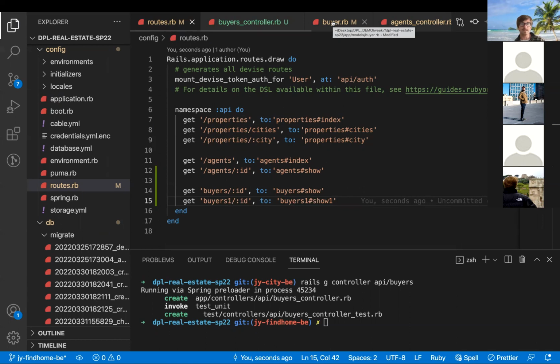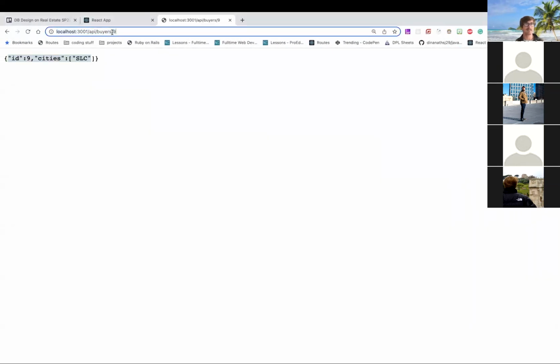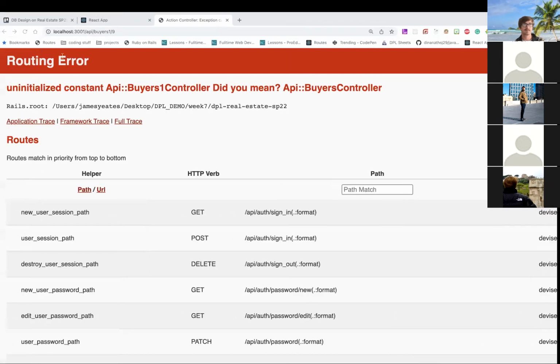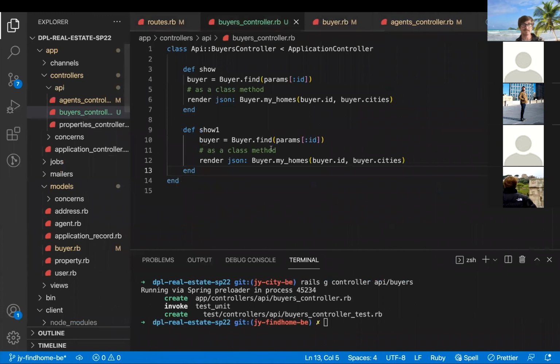So in my buyers controller, I'm going to do my def show one. Let's just have this do the same thing right now, just so you can see. I'm just creating another route. What did I call it? Did I already forget? Buyers one ID. Oh, sorry, that should still take me to my buyers controller, to the show one method. Cool. So I now have two routes that are doing the same thing, but they are calling two different methods. And the reason I'm doing this, I want to show you this as an instance method.